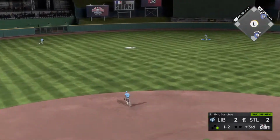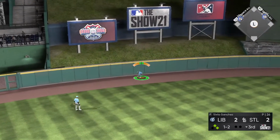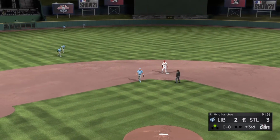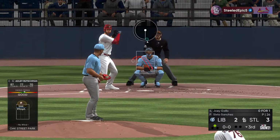Now a shot toward the gap in left center. The runner from first crosses the plate. It's a 3-2 ball game. The right fielder, number 13.